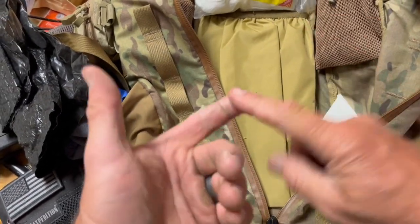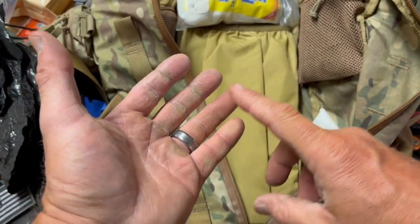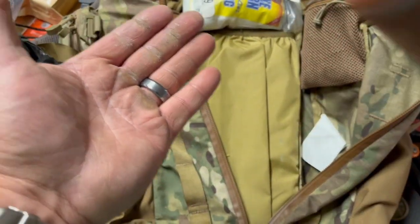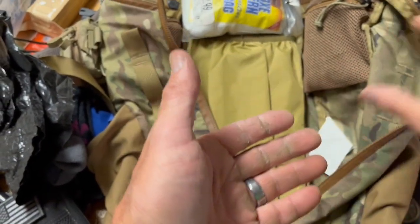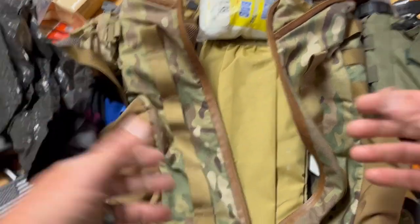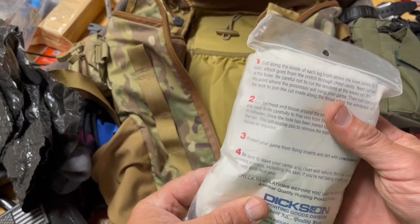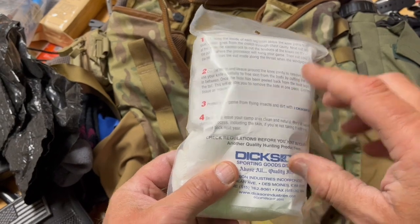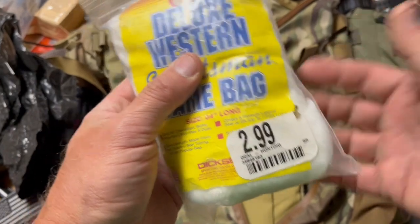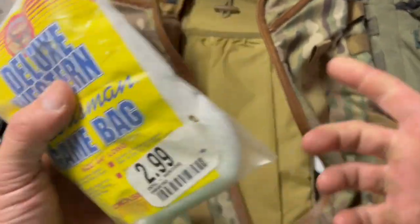You've got things to cook with, things to stay warm. You've got shelter. You've got some first aid capability. You've got some navigation. You've got a little bit of food. You've got ways to charge up communication devices. You can transport liquids. Oh, I didn't mention the game bag. Game bag obviously is for shooting big game, but this can also serve as a way to carry things. Nothing really heavy, but you can double it up, triple it up, make it extra tough, and carry more if you want in a smaller package.